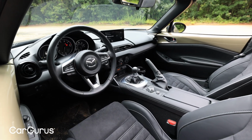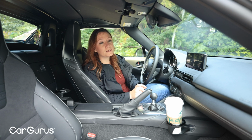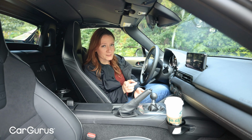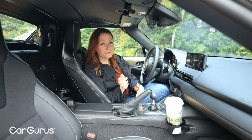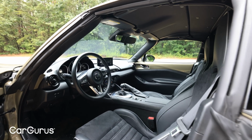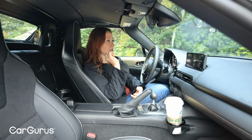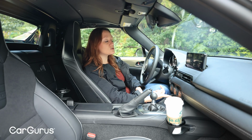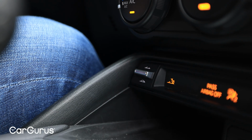Dimensions are hardly worth mentioning. That's really just not what this cabin is about, obviously. But it is important to know that if headroom is something you need, which it isn't really a problem for me, if it's a problem for you, you get a little bit more with the soft top, 37.4 inches versus 36.8 with the hard top. I really like this hard top. It is so easy to open. It's just one touch. I just hold this toggle button.